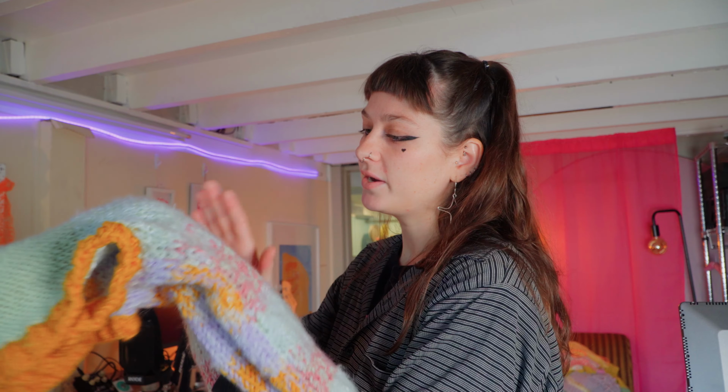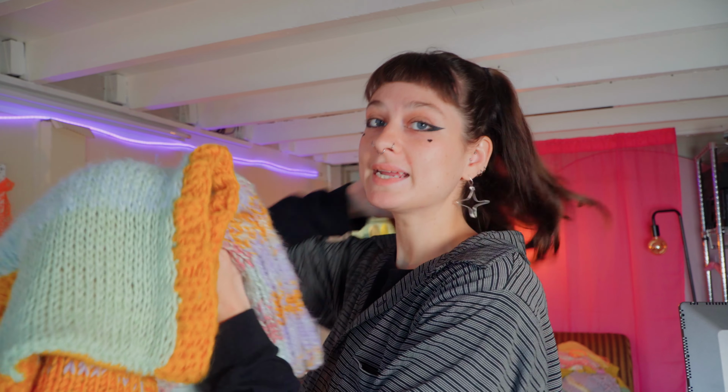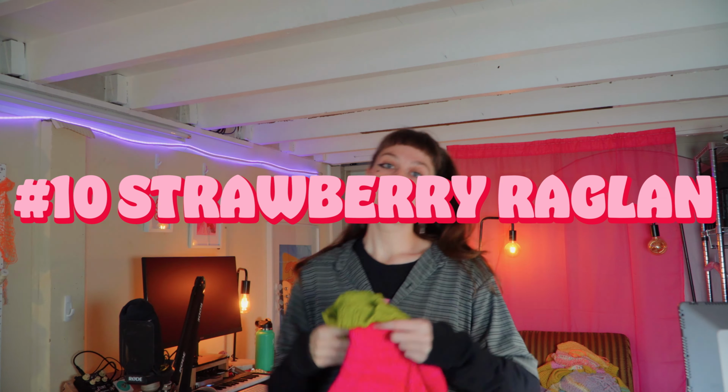So I made it when I had a cold, and it's made from scrap yarn. So I didn't care about it that much, which is really the moral of the story here, and the irony of all of it is I had no pressure going into this because it was scrap yarn and I didn't really care, and I love it. Stop caring about what you're doing.